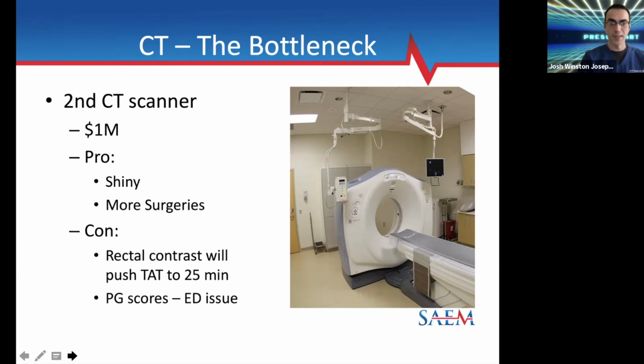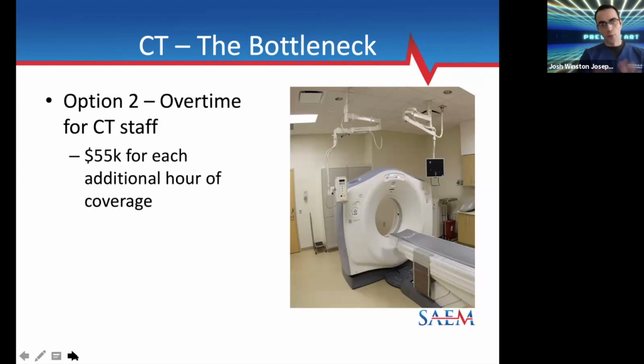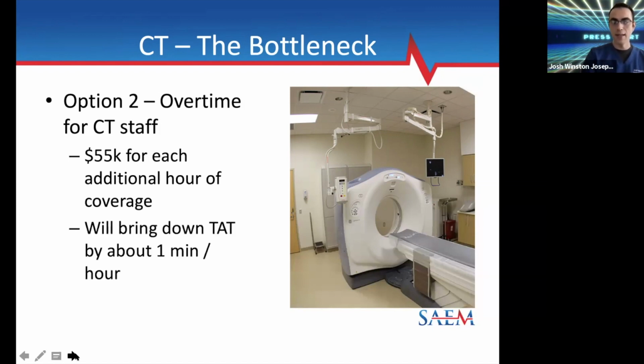So what do we do? Well, okay, you quickly counter-propose. Why don't we get some more CT staff going? Let's pay them some overtime. Let's really try and get them to play along, try and bring those turnaround times somewhere a little safer. We'll budget out about $55,000 for each additional hour of coverage. This is looking at a yearly sample here. And you get something for that each hour. The turnaround time will come down within reason, but about 1 minute per hour in terms of the actual scans.